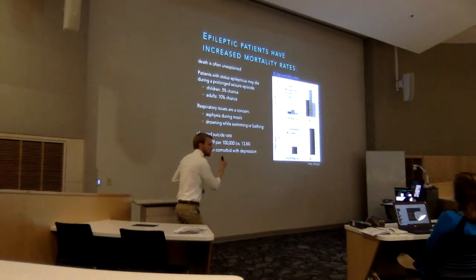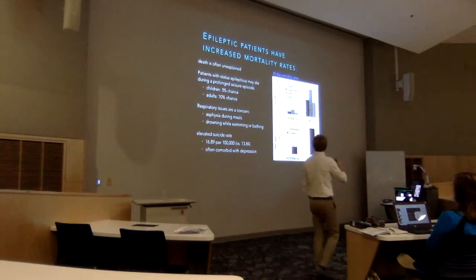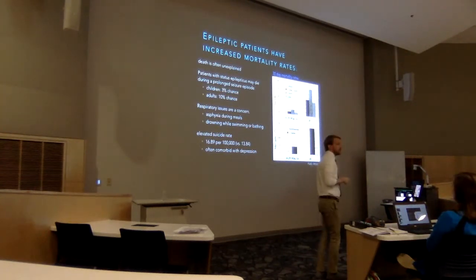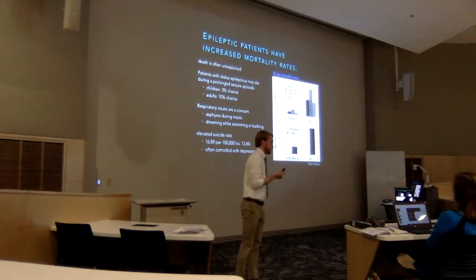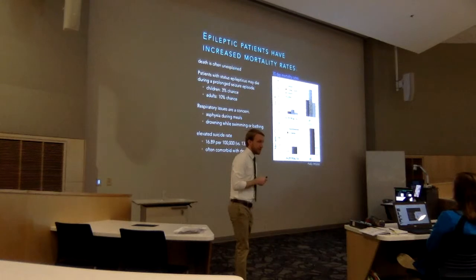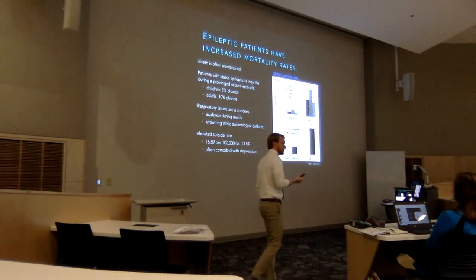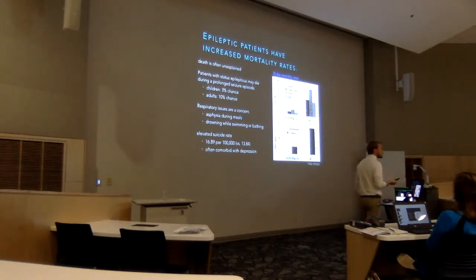In children or adults, you'll see about 3% in children, 10% in adults, with their death occurring during a seizure. That's not to say that when you have a seizure as an adult, there's a 10% chance you're going to die. That's a 10% chance that you will die while having a seizure. You'll have multiple seizures though.